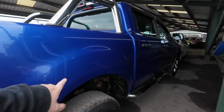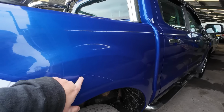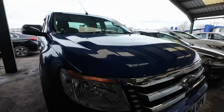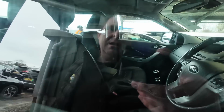The only thing I found was a scratch there, which is actually, I can't even get my nail in it, it's very light. I'm not saying it'll buff out, but I think you'd get away with what we call the rub and buff technique, which is you basically get some paint matched to this colour, you rub it in and then buff it off. Something I've learned from another channel. But that's a smart car, that. Tyres are decent, no lift on the discs or anything like that.